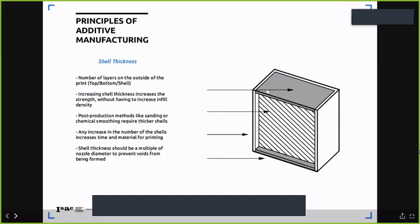So we can control the amount of layers that we have around. Like how thick is the wall that touches the exterior of the solid object. This is called shell thickness. This is divided between top, bottom thickness and side walls thickness.